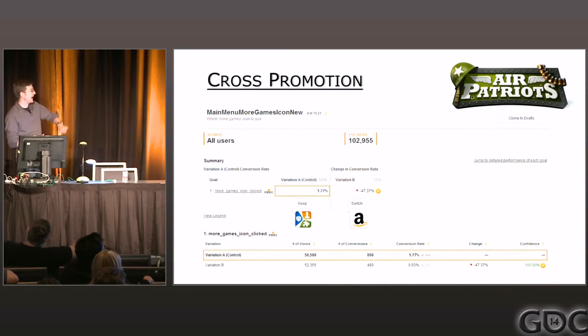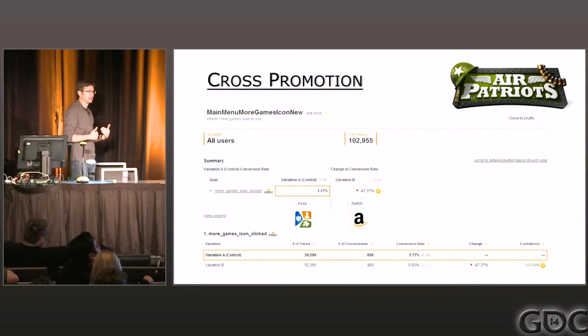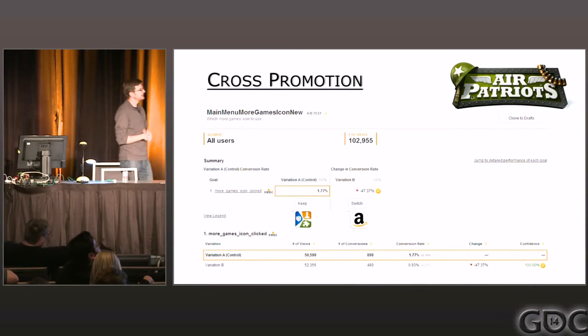Okay, so let's go back up a little bit. And you can see the variations here. We have variation A, which is the beach ball-ish image with the 3 colors. And we have the conversion on that image. That's, again, just clicks. So it's not super high, but it is an ad trying to move our customers to other games, so that's respectable. It's about 1.8% conversion on that.